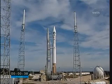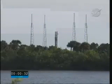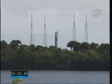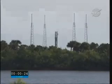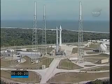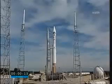Stable at step 3. T-minus 30 seconds and counting. Advance locked. Status check. Go Atlas. Go Centaur. T-minus 15 seconds.